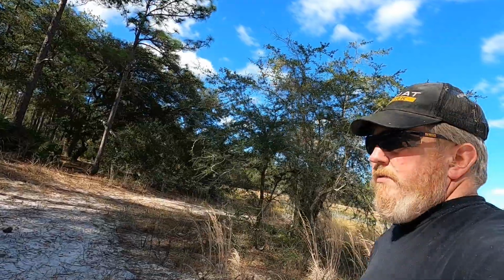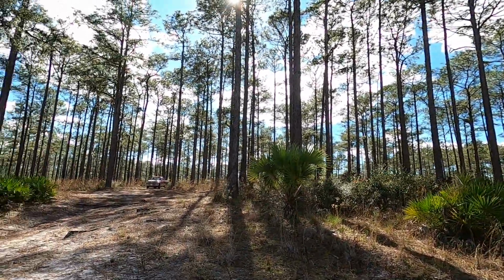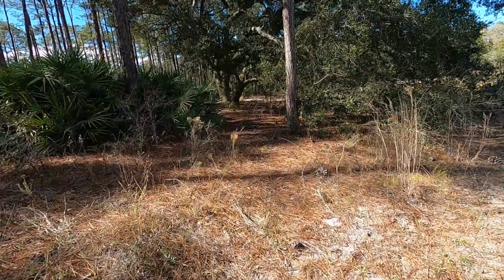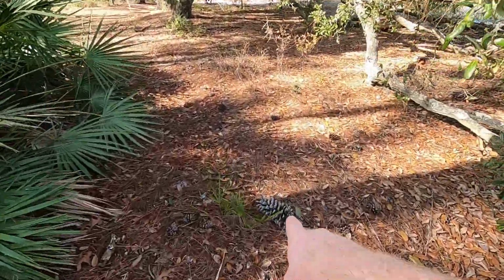Alright, so we're going to take a walk through the woods here and get over the other side of the pond. You can walk all the way around this pond, and you see the trucks up there and the big old pines. And we're going to head right over through here, see if we can find us something living in the brush here. And look at the size of these pine cones.